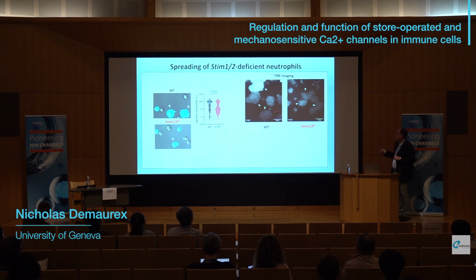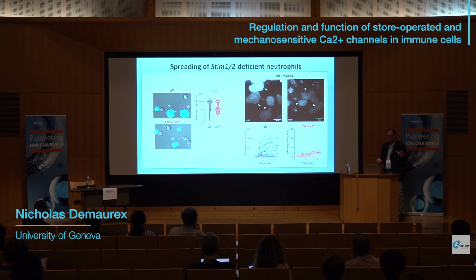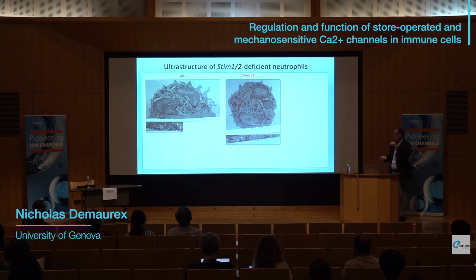And at the same time, same speed, you see the knockout neutrophils are here. And if you quantify the formation of this adhesion patch, you see that there is a defect both in the speed and in the extent of spreading. So we have a need for the STIM protein for the neutrophils to spread.